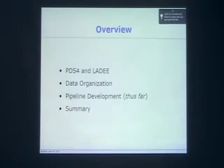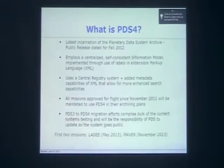Then some differences in how the data is going to be organized with the XML bits that we've been talking about with Dan's talk. And then where we are in the pipeline development as of right now. And then I'll just take a few minutes to sum it all up.